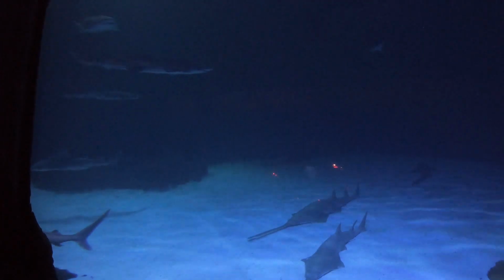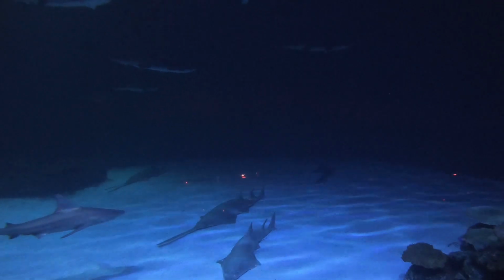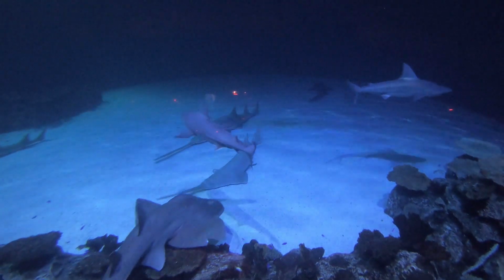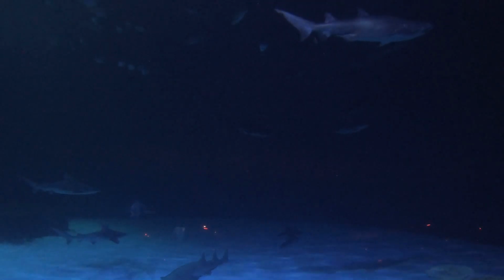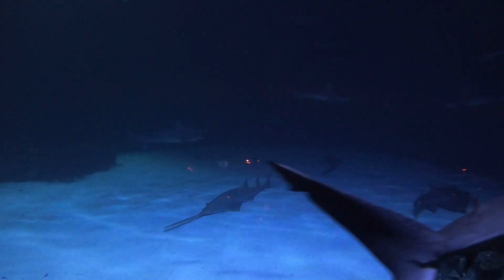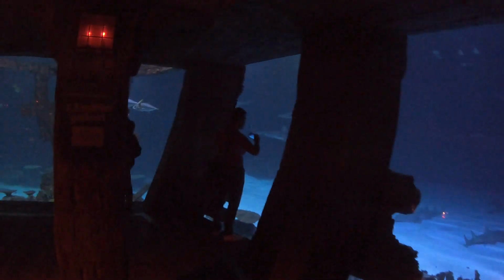So I've seen sharks in several tanks in this place, and I guess that's why they call it Shark Reef. I guess I spoke too soon when I mentioned how bright and airy this aquarium was.